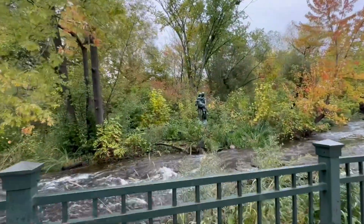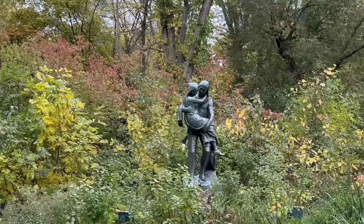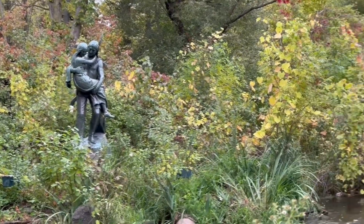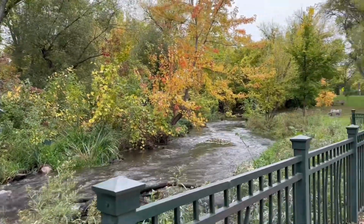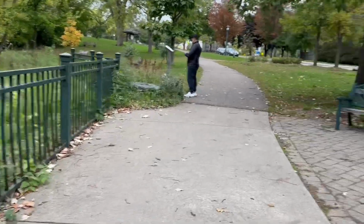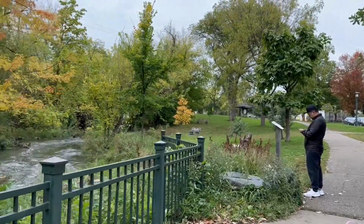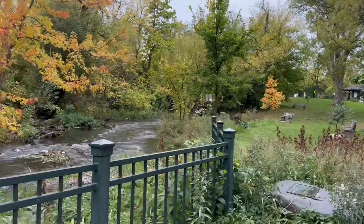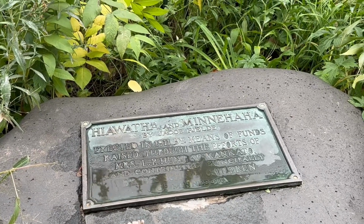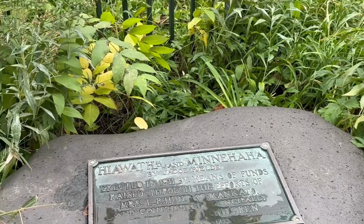So across the waters there is a life-size bronze sculpture of Hiawatha and Minnehaha. What they're depicting here is, I saw on an inscription, over wide and rushing waters in his arms he bore the maiden. I'm not sure if it was meant to be romantic, but it sounded romantic to me. You'll kind of see throughout the park several sculptures, and I feel like it gives it more of an artsy vibe and is another interesting thing to look at throughout the park.